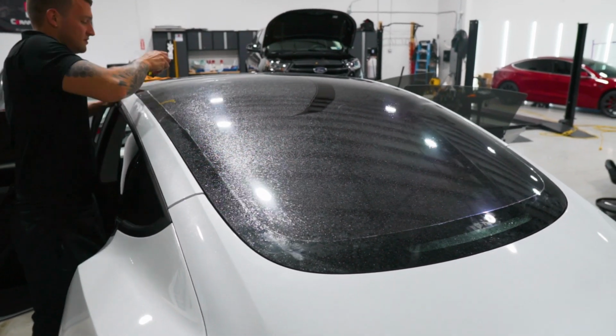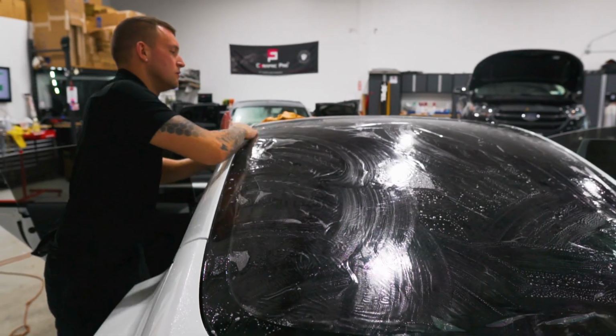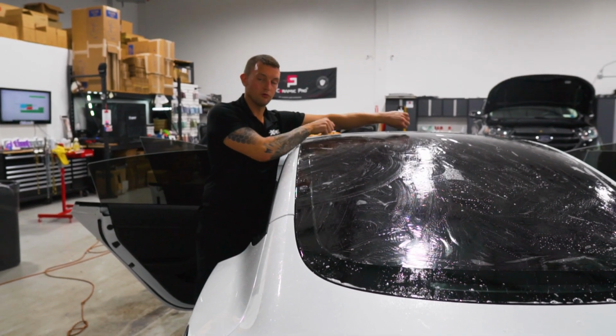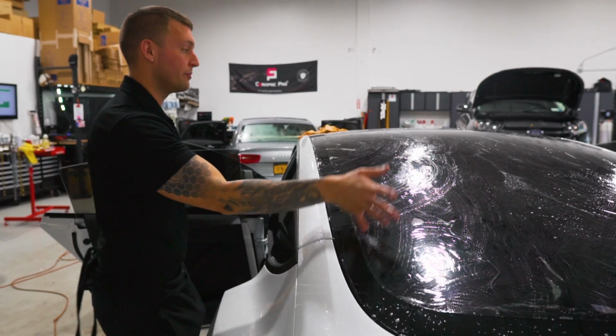Squeegee around the sides. Make sure there's no contamination. All right, now we're gonna use the Dean Mitchell tip here. I'm gonna take a PVC pipe, roll the film up on the PVC, that way it stays nice and sturdy for when I do the install from the bottom up.